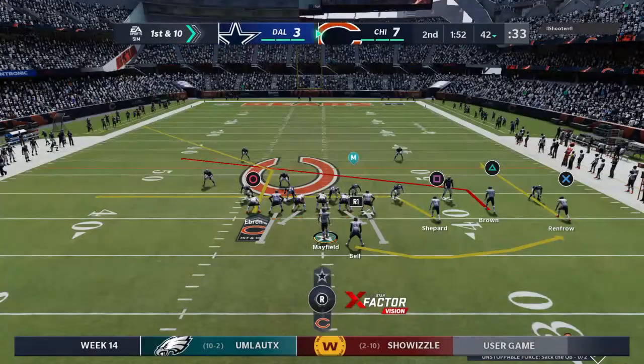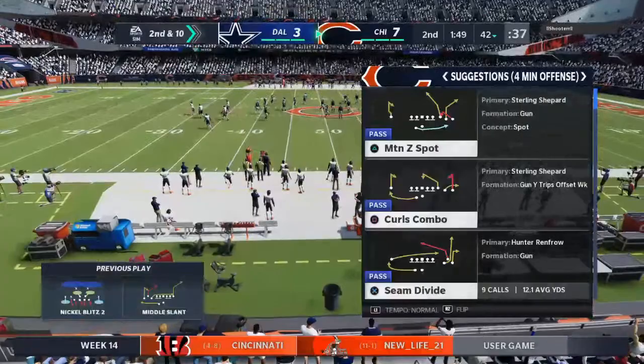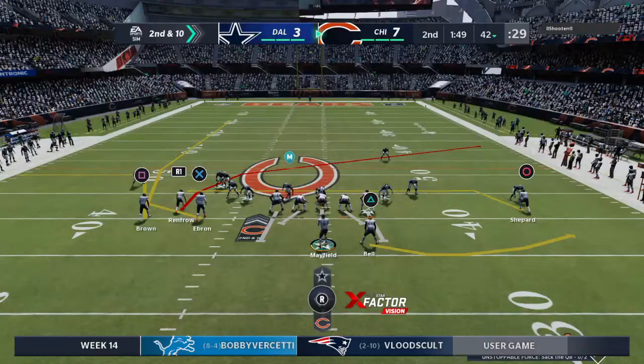Following the interception, Mayfield, and this will be incomplete. Physical play on the football there, and it's second down. Normally you think the tight end's going to be able to catch the football and handle that contact, but in this case, maybe a little too much target to hit. That one was timed well. Incomplete. A second down throw for Mayfield.